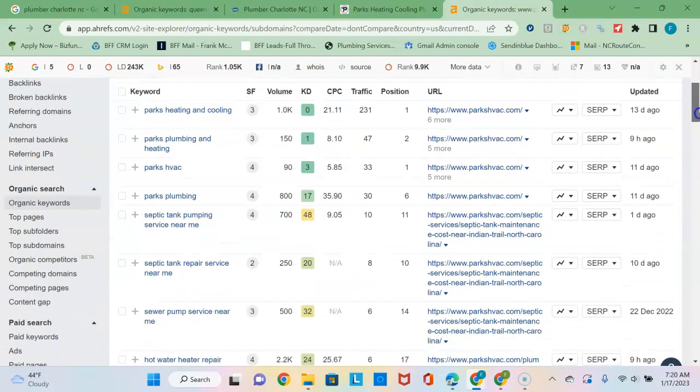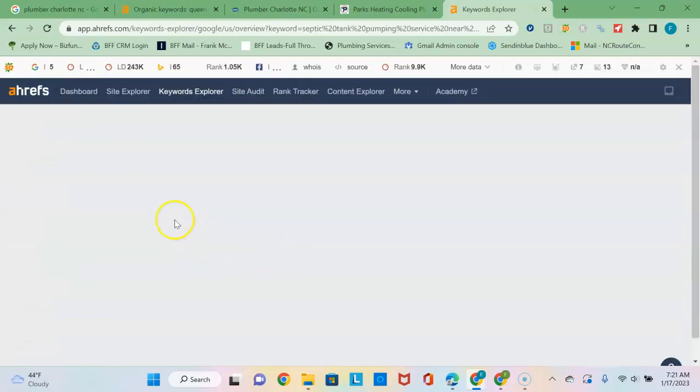you could see that a lot of times it's either ranking based on your name, so somebody's actually Googling you directly, or just more generic informational type, or not necessarily informational, but more septic tank, not necessarily plumbing.